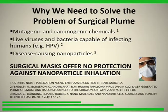So, in summary, why do we need to solve the problem of surgical plume? The obvious one is what we know already: that surgical plume contains chemicals that are both mutagenic and carcinogenic. We also know that they contain live viruses and bacteria, and that live viruses, especially HPV, have been known now to be associated with adenocarcinoma of the nasopharynx, in increasing amounts, so this is not an anecdotal problem. This is a commonly associated problem when there is exposure by the surgeons, especially to HPV through venereal wart fulguration.